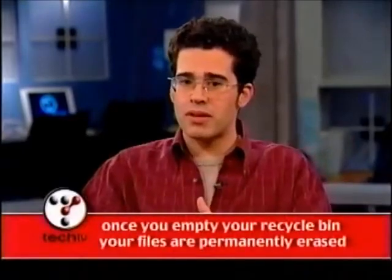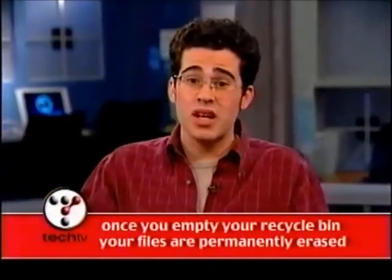That's easy. But please remember, once you empty that recycle bin, your files are permanently erased. So, to restore a file that's sitting in the recycle bin, highlight its icon, and then click Restore this file in the Windows Common Tasks list. So now you know how to move, copy, and delete files.